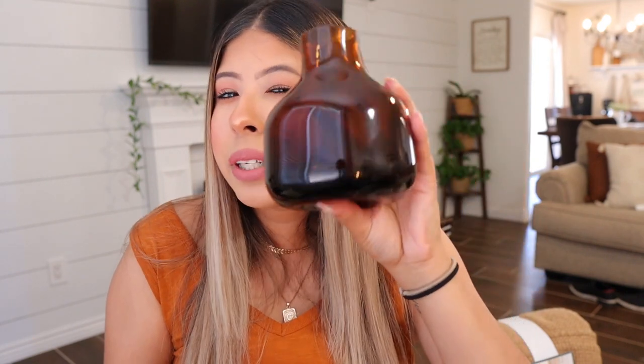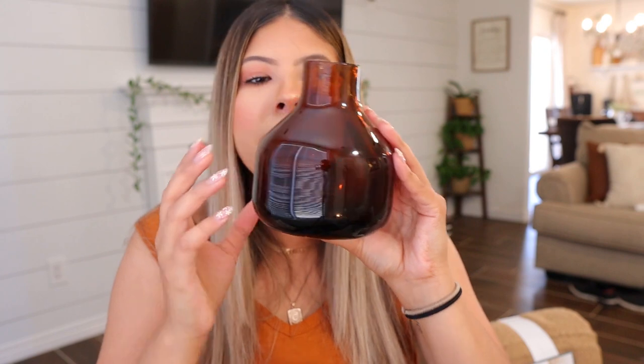Again, I still think that's pretty expensive, but I really liked it and I figure it's going to look really good with my other amber glass pieces. So I just went ahead and got it. Definitely recommend heading to Hobby Lobby if you're looking for some amber glass pieces. I do think it's going to be really popular this year, given last year was kind of the first year it came into the trends.